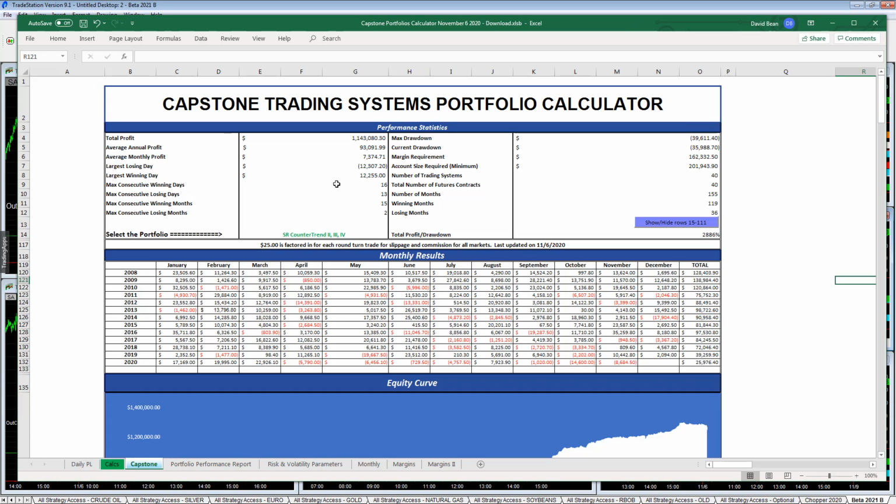Staying up really late, studying these markets, looking at more beta strategies. I want to show you some other strategies for 2021, and I'm going to go over that next. But these are the latest portfolio calculator results. You can download those. Now is one of the best times you can get in.